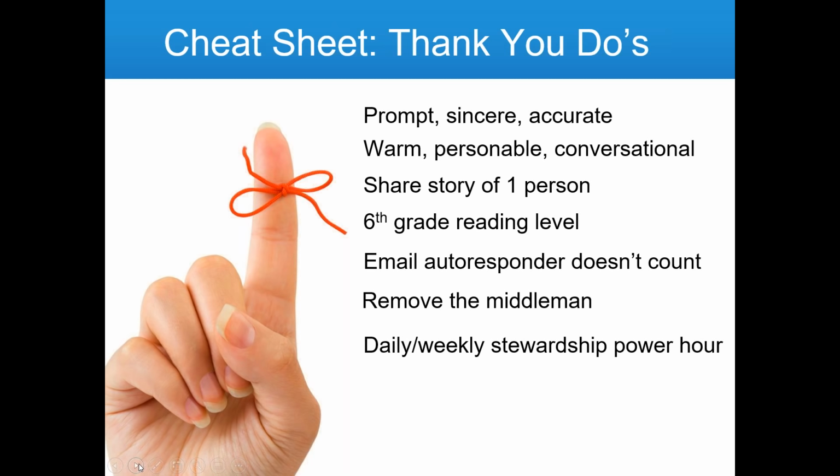I'm a big fan of setting a daily or weekly stewardship power hour, so that every week for 1 hour, you pick up the phone and call donors and thank donors and tell them personal stories about how their gift made an impact. And I really do believe that if you just put this on your calendar, even if you do it for 15 minutes, or even if you only do it for 30 minutes, you will get farther than if you don't actually schedule it to make it happen.